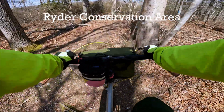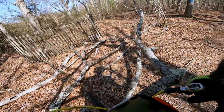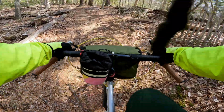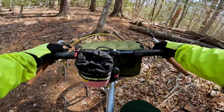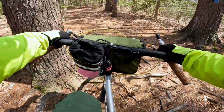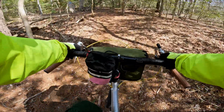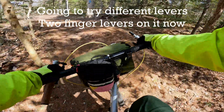So here, had a little accident. Oh, wow. And essentially going down not really even a steep hill, but just made a grab for the brake levers and came up empty, and I essentially had to smack into that downed tree. Again, I've mentioned in the previous video that I'm not extremely happy with the brake lever location when I'm in the hood position.